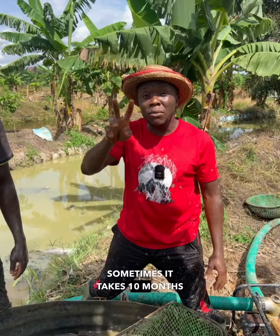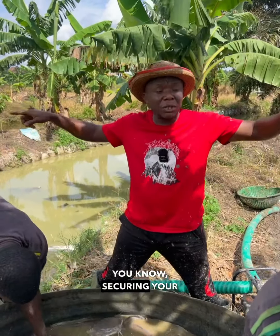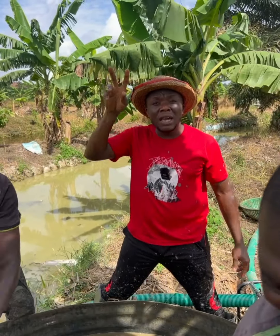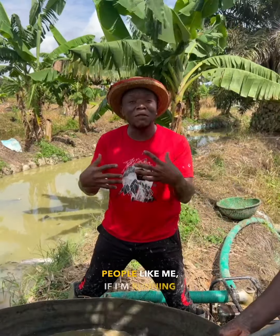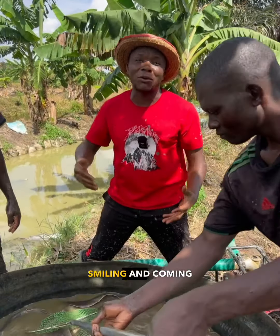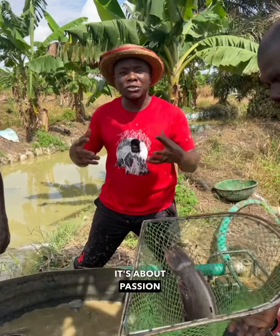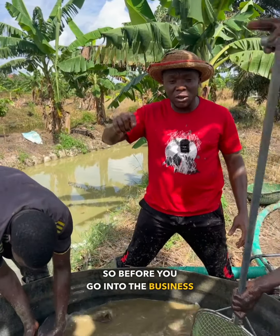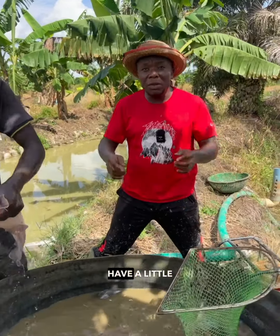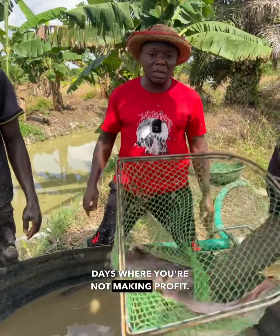Sometimes it takes 10 months of feeding from juvenile, not just feeding alone, but securing your farm, coming to the farm every day, feeding twice a day. The farmers sometimes have to smile to the farm, even if they are not making profit. People like me, if I'm running at a loss, I will still be smiling and coming to the farm. So it's not just about the profit, it's about the passion that you have for the business. So before you go into the business of catfish farming, make sure you have a little bit of passion. It will help you on days where you're not making profit.